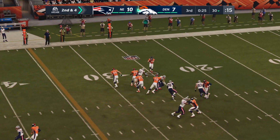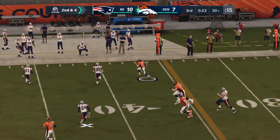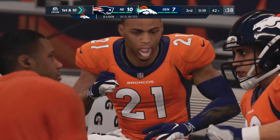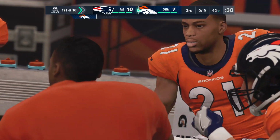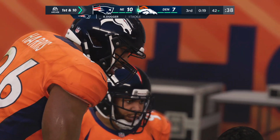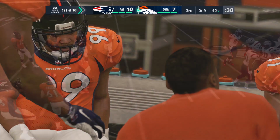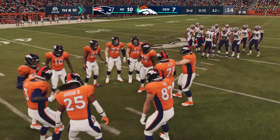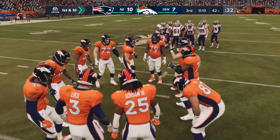From the 30 on 2nd down, Locke, screen pass to Lindsey. And they get him down, but not before he takes it across the 40-yard line. 11 yards there, 1st down. They ran that one well, and not only did they pick up a nice chunk of yardage on the screen, they sent a message to the defense. Rush the passer all you want, but you better be careful. We can hit you going back the other direction.